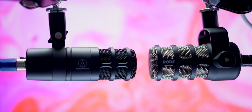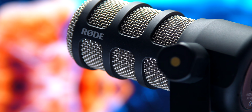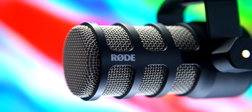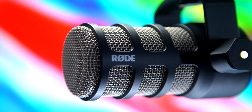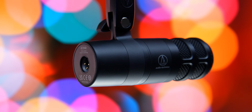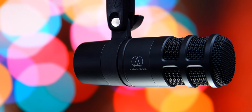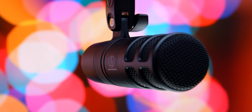By this point, when it comes to budget microphones, you probably know that I applaud the PodMic. For about $100, I think it's an awesome value for anyone who wants to start podcasting or streaming. However, even though it's only the early 2020s, Audio-Technica seems to be on the road to defeat Rode with the AT2040.